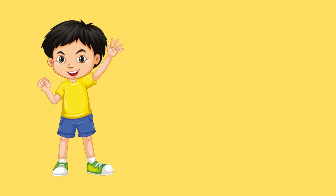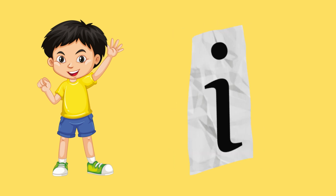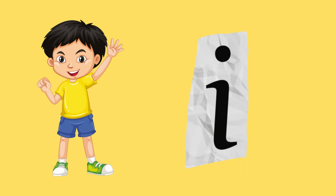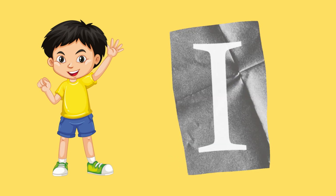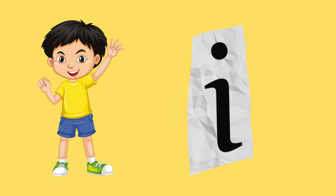Hello everyone. Let's talk about the letter I, which is the ninth letter of the alphabet. I is an important letter because it is used to make many words that we use in our everyday life. The letter I has a shape that looks like a vertical line.